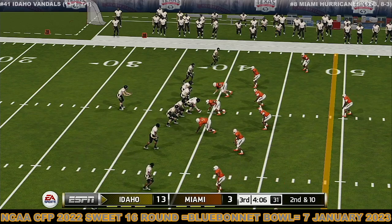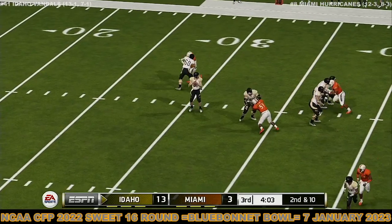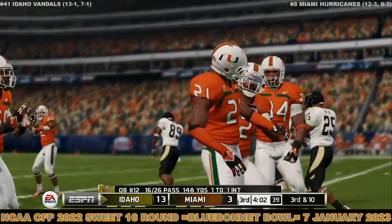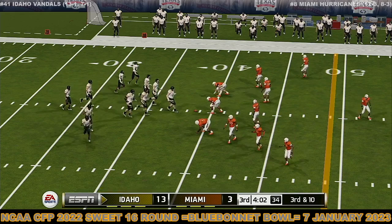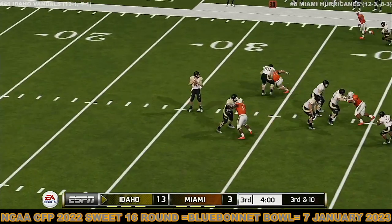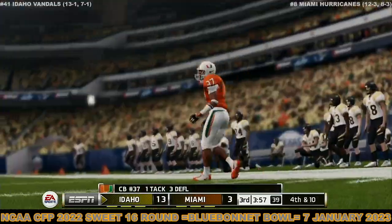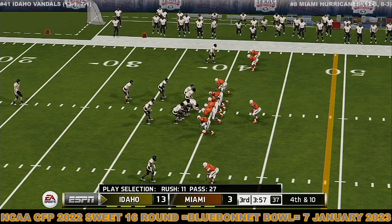They come out in a 5-wide set. Strike to his receiver, no good. They'll line it up again on third down. And it's almost picked off. They're going to be forced to punt it away here. The defense held their ground on that play. The quarterback just wasn't able to find any open receivers.